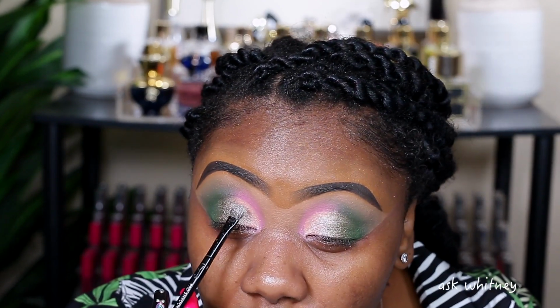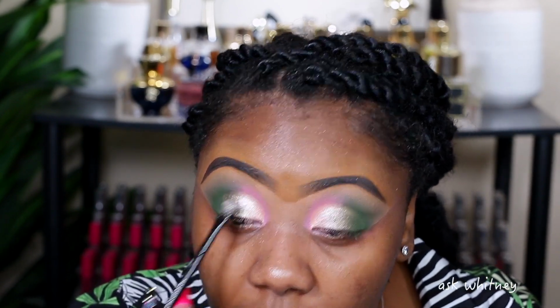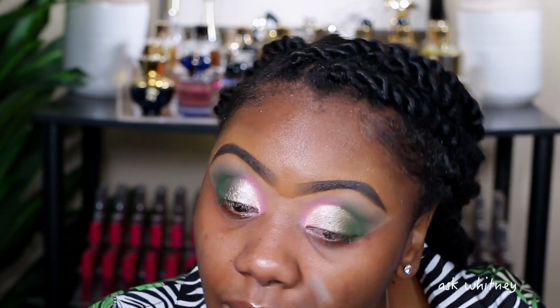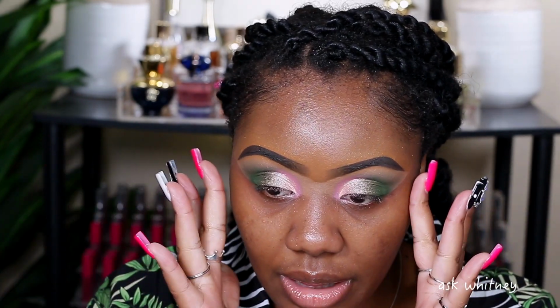Hold on, wait a minute. I really wish this palette had more of the pink. This color would have been more like a pinky shade than whatever color this is, because it's not really pink. But anyway, this is kind of the look semi-done.